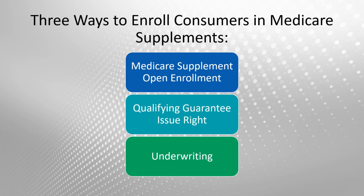Medicare supplements do not follow the enrollment periods that we reviewed earlier, but instead they have their own rules. Beneficiaries can enroll in Medicare supplements throughout the year in 3 different ways. The first being their open enrollment period. This is when they are new to Medicare or recently turned 65.